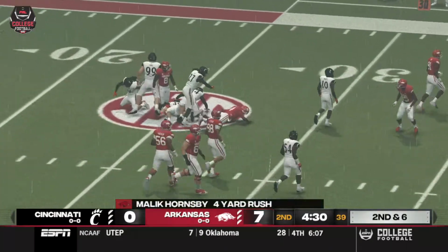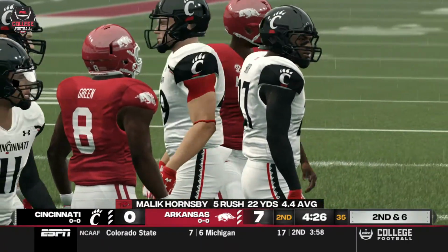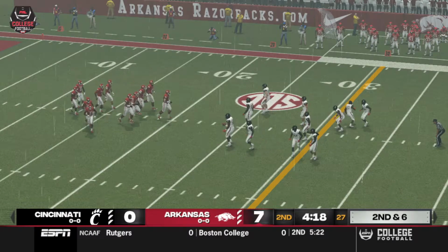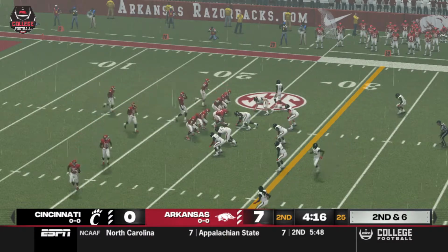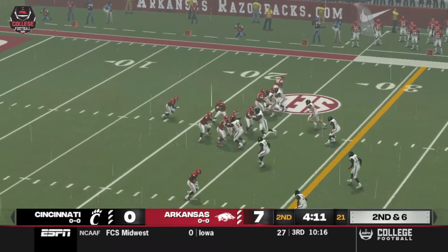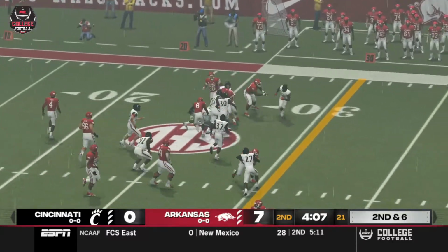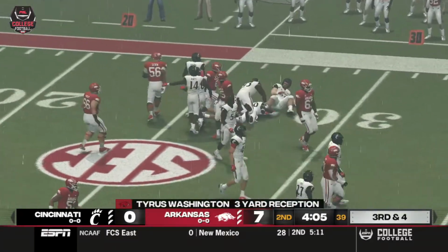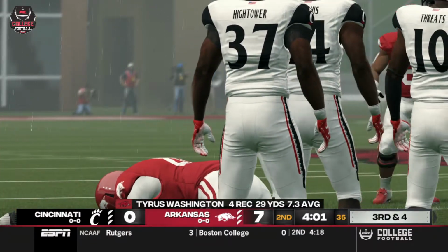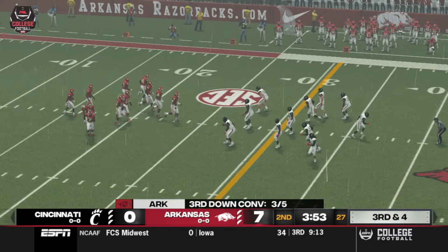Nice run there. They get about 4 on that keeper. From their own 24-yard line, it's second down. Quick throw to the tight end, and he's taken down at the 26. So it's complete, but they didn't get much there, because the defense was just waiting on it, and they attacked. The quarterback should have found somebody else downfield.